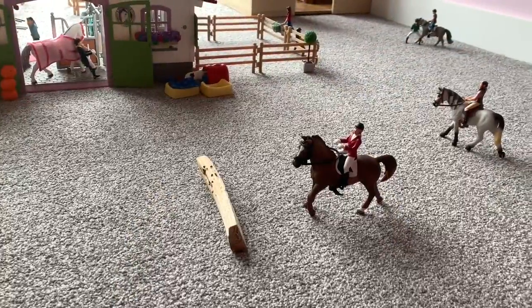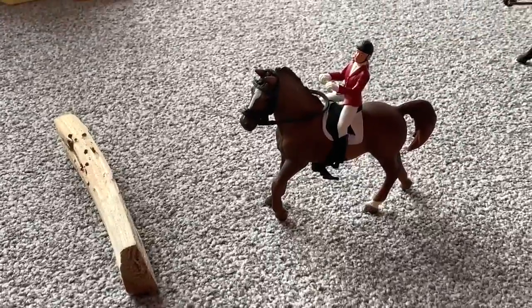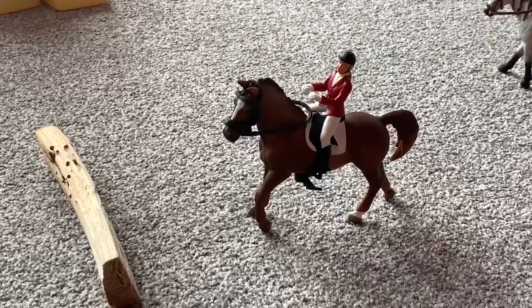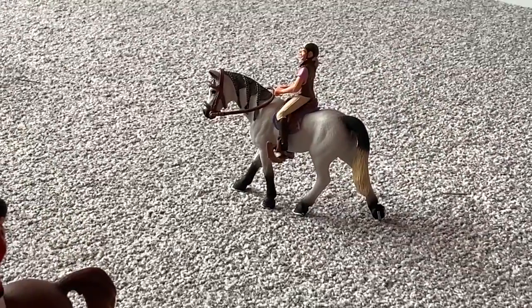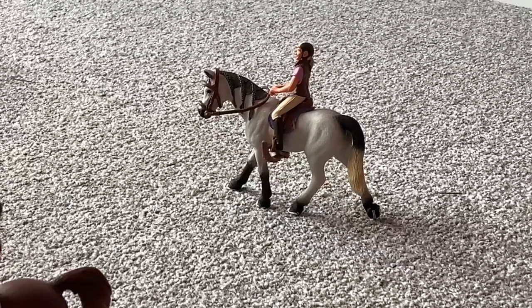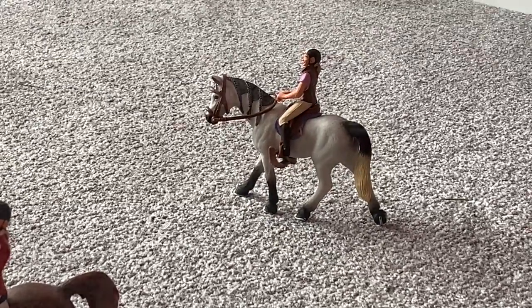So out front of the stables is Lizzie, and she's riding Flames. Flames is a Trakehner stallion. This is April, and she is riding Pepper. Pepper is an Arabian mare.